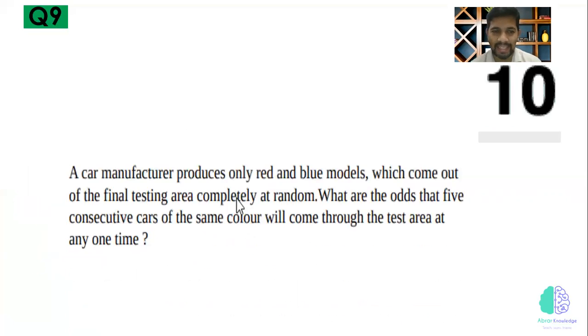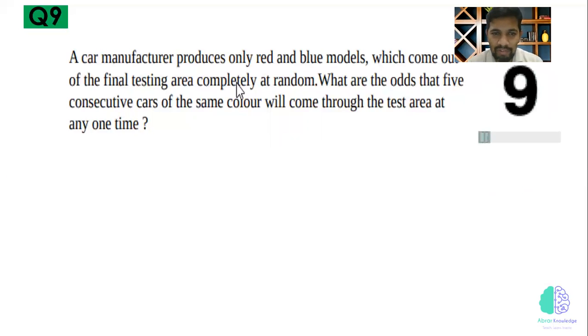Question number 9. A car manufacturer produces only red and blue models, which come out of the final testing area completely random. At random, what are the odds that 5 consecutive cars of the same color will come through the test area at any one time? Time starts now. 1, 10, 9.